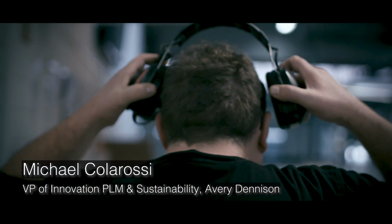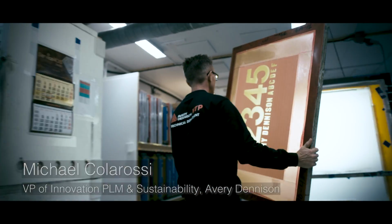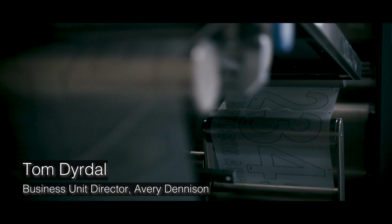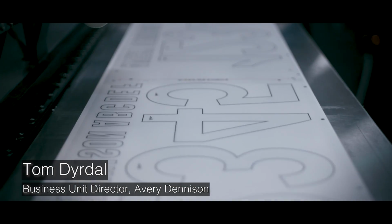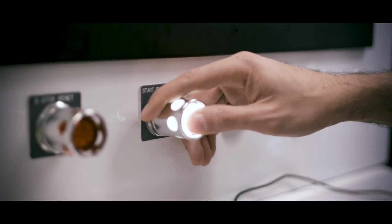Avery Dennison was born out of innovation and technology. It really drives everything that we do. In total, we expect to produce between 15 and 20 million pieces, meaning a letter, a number, or a name block for the Premier League next year.